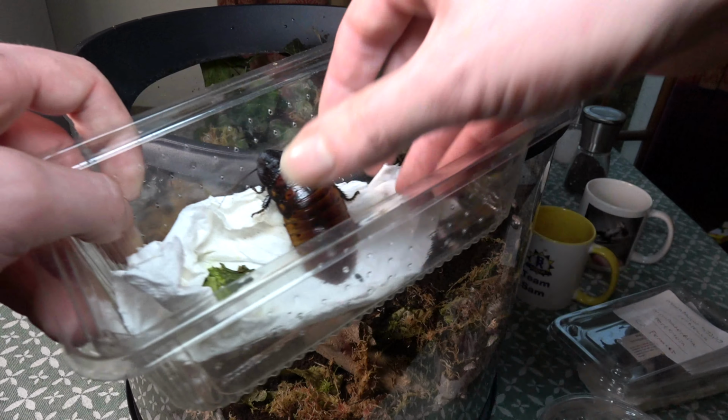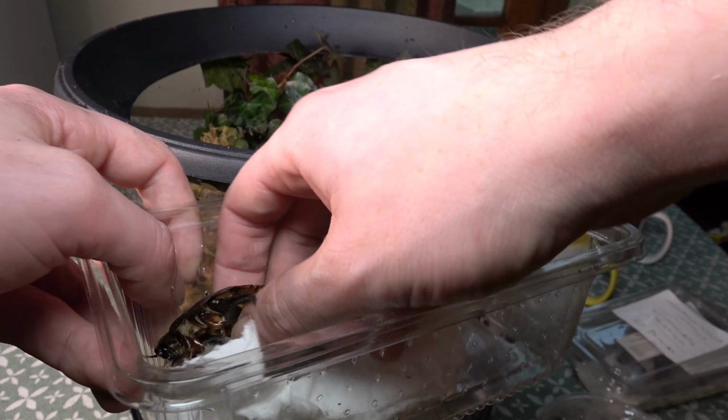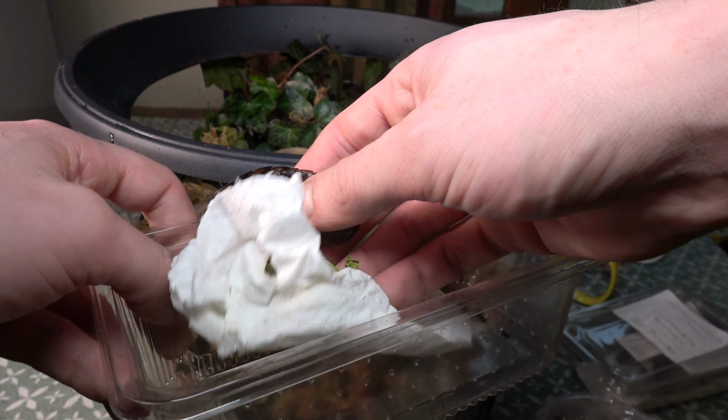Very large female here. Look at her face. You not think that's a little bit cute? Not even a little bit, just me? Two males. Hear that? That's why they're called hissing roaches.